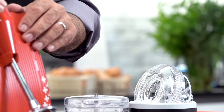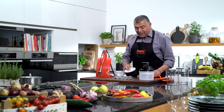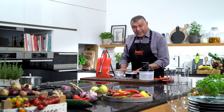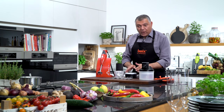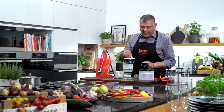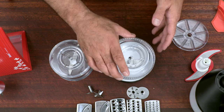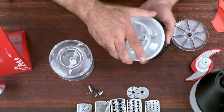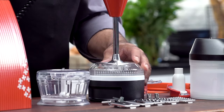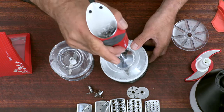Now, the same thing we have here, but this is a dry and wet grinder. Dry grinder, wet and dry grinder. Or we also call it the processor. It's basically the same, but here we have a fixed blade, which secures the machine more. So you go on. Same thing, switch on, and that's it.